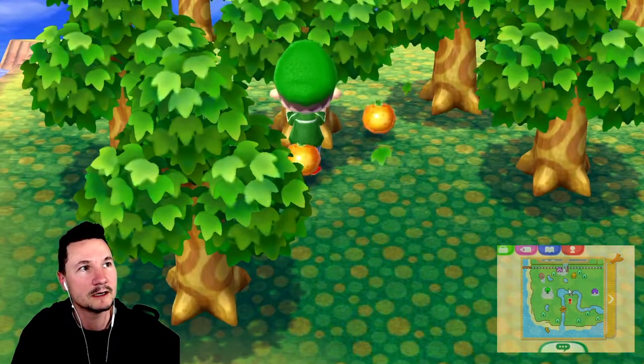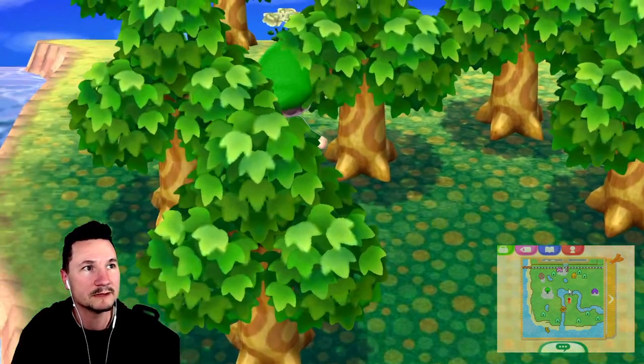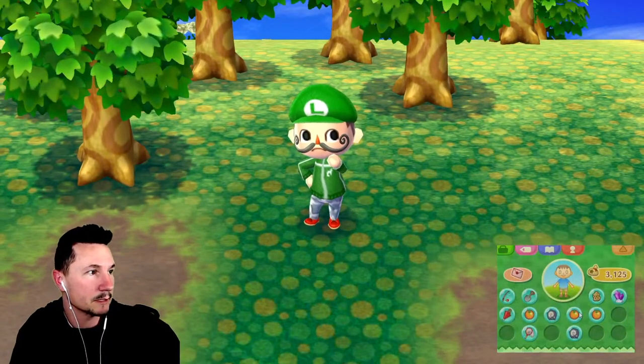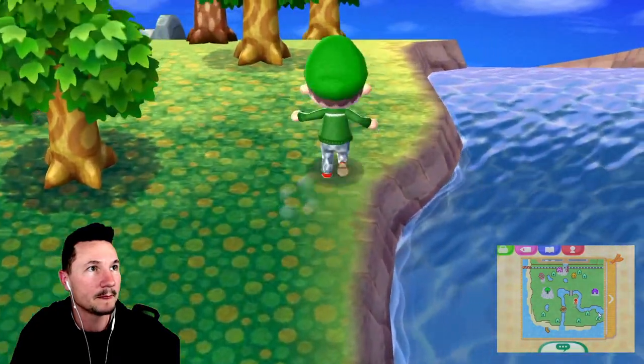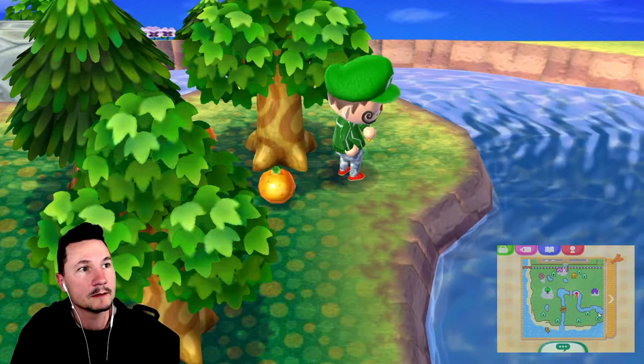Shake this tree. Get the oranges. Okay, we're gonna preemptively stack these because I'm tired of running out of space. Let's just stack these real quick. Stack. Stack. Okay. Alright, let's see here. Oh, I just saw some more oranges. Let's get them. Okay, here we go.